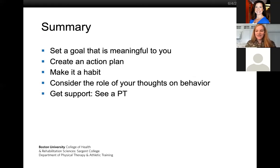So to summarize this, and I'm going to be wrapping it up, you want to set a goal that is meaningful to you. You want to create an action plan, make it a habit if you can, and then consider your role of the thoughts. Just notice your thoughts around exercise. Every time you get ready to go, are you having thoughts that support your participation in exercise or discourage it? And then get support. Seeing a PT is a great way to get started.